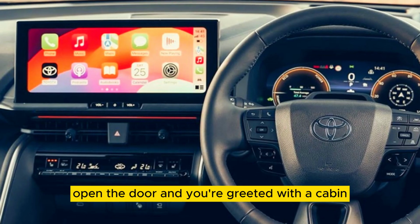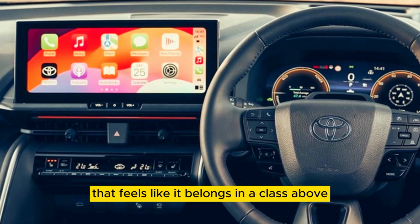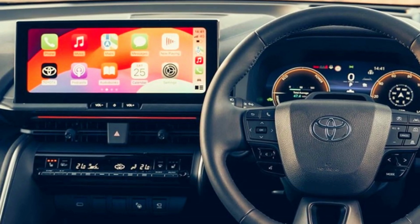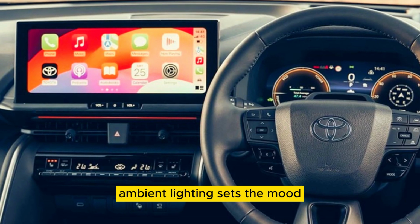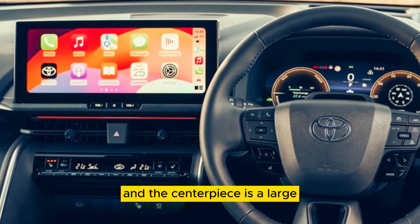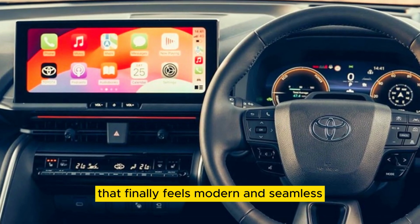Open the door, and you're greeted with a cabin that feels like it belongs in a class above. Soft-touch materials stretch across the dashboard, ambient lighting sets the mood, and the centerpiece is a large, high-resolution touchscreen that finally feels modern and seamless.